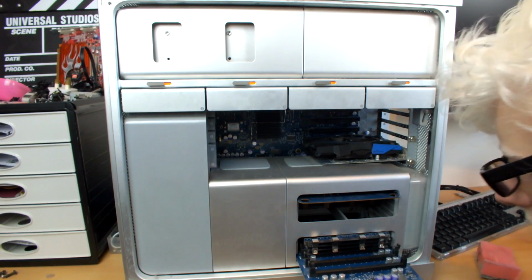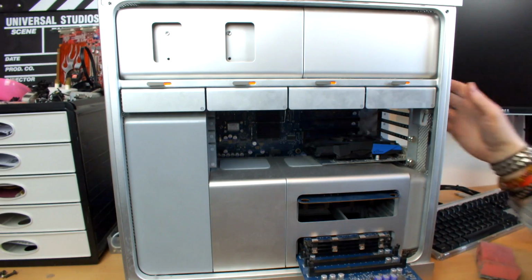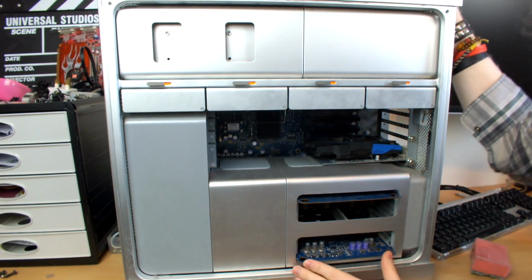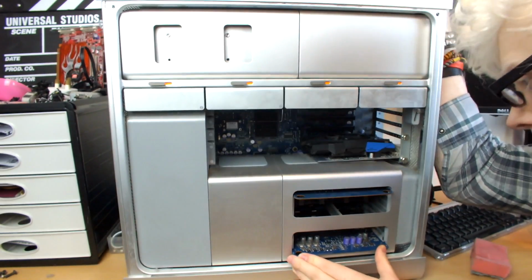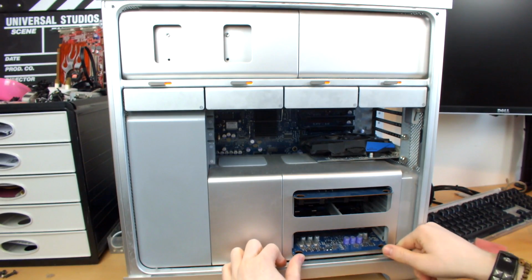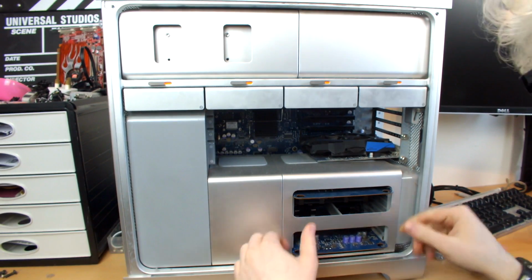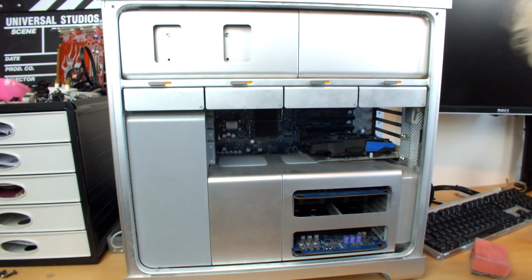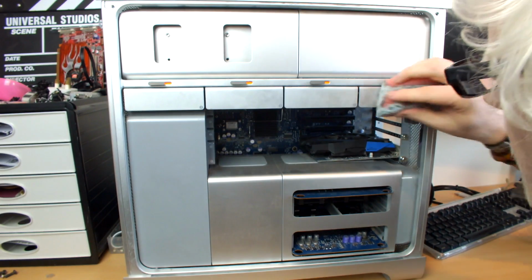The difference between the Mac Pro 1.1 and the Mac Pro 2008 is these riser cards. This one actually goes upside down on this Mac. So, wow, this is always a bit stiff. It's a bit different to how people perceive them. The 1.1 and the 3.1 are totally different systems, really.